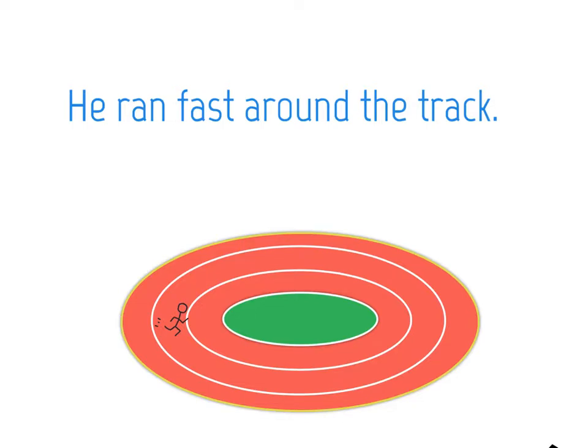Similes are wonderful tools for writers who want to increase the power of their descriptions. And a simile is just a poetic comparison of one thing to another. Take this action described here. He ran fast around the track.